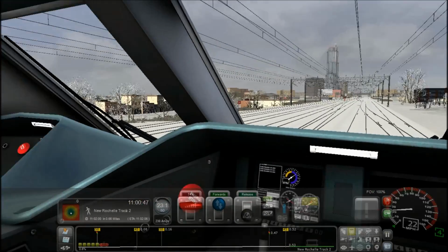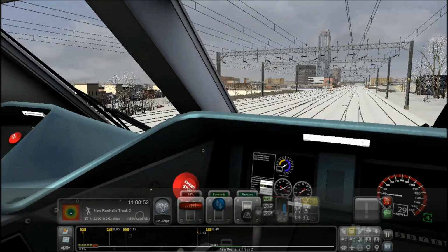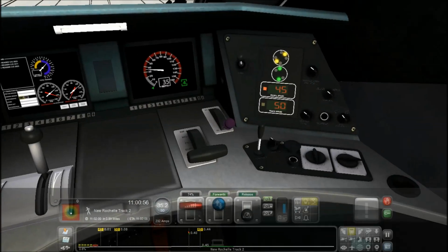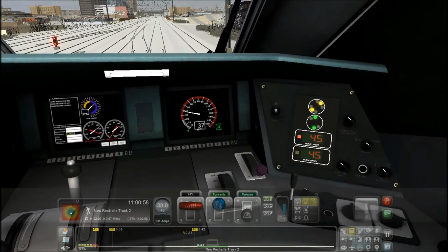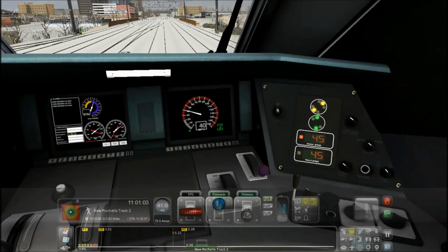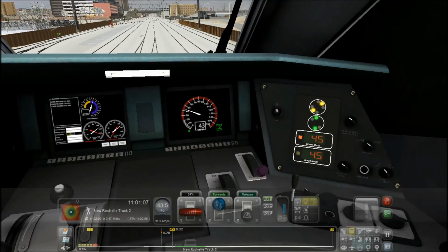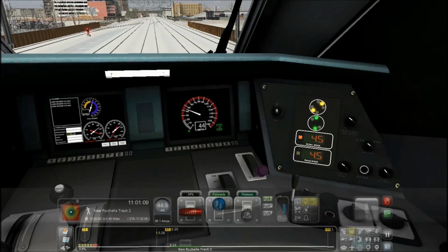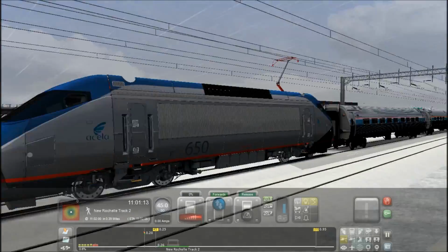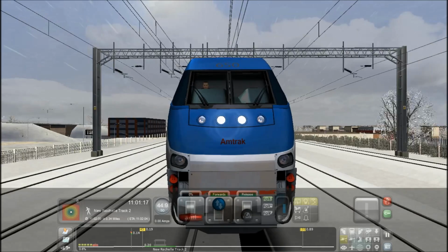Otherwise, the cab is very similar to... In fact, I think it's actually using the exact same visual model as the Acela Express. So that would appear to be the case. Right, so gotta slow down a little bit as we are heading for New Rochelle. And that is good for me. And it's a nice train, to be honest. It's perfectly fine. It works very nicely.